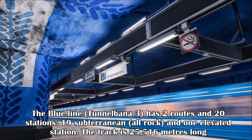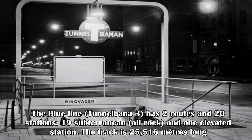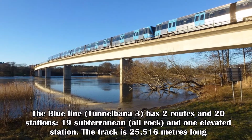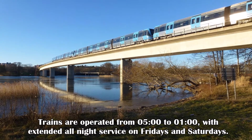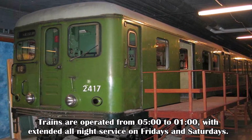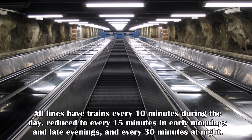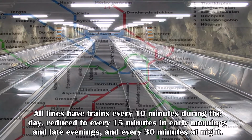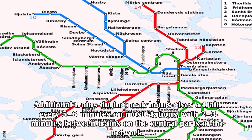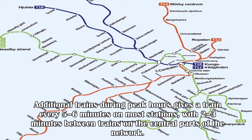The Blue Line, Tunnelbana 3, has 2 routes and 20 stations, 19 subterranean, all rock, and 1 elevated station. The track is 25,560 meters long. Trains are operated from 5 to 1 AM with extended all-night service on Fridays and Saturdays. All lines have trains every 10 minutes during the day, reduced to every 15 minutes in early mornings and late evenings, and every 30 minutes at night. Additional trains during peak hours give a train every 5 to 6 minutes on most stations, with 2 to 3 minutes between trains on the central parts of the network.